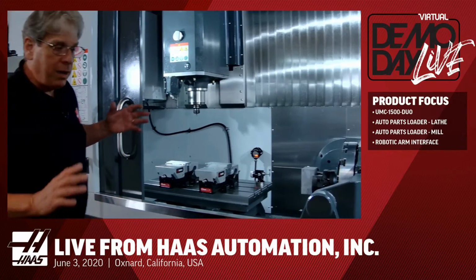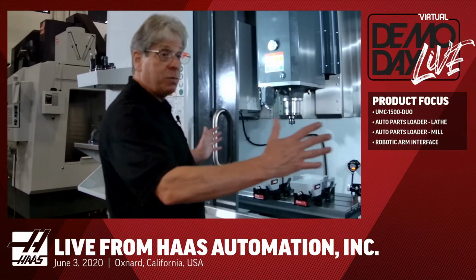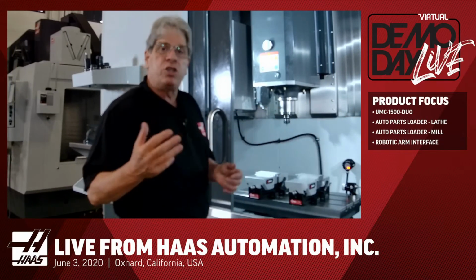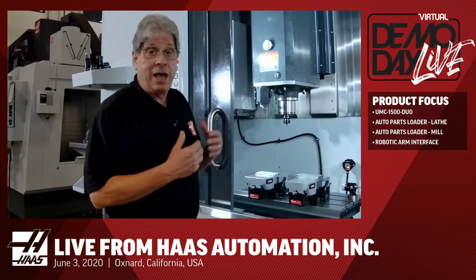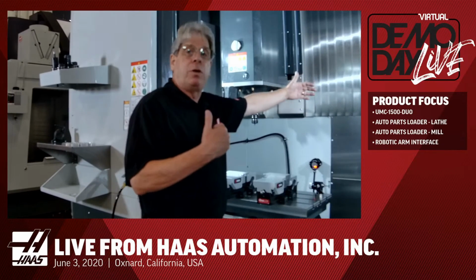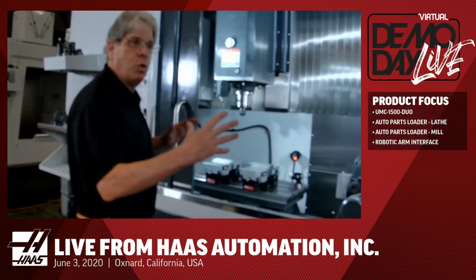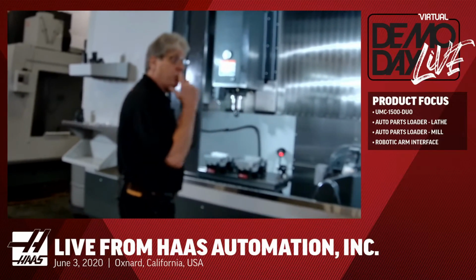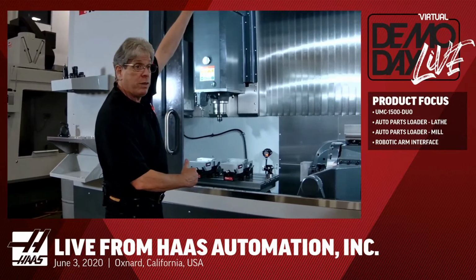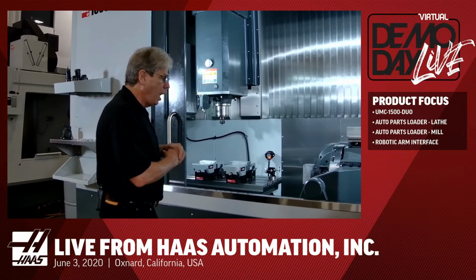If you're familiar with Haas products, to give you an idea of the size of this machine, the width here is about 3 inches shorter than a standard VF5, and the depth of the machine is about 13 inches deeper than a VF6. So essentially, it's a medium or large VMC size machine, and it's got the UMC height with the roof on top to keep the chips in.